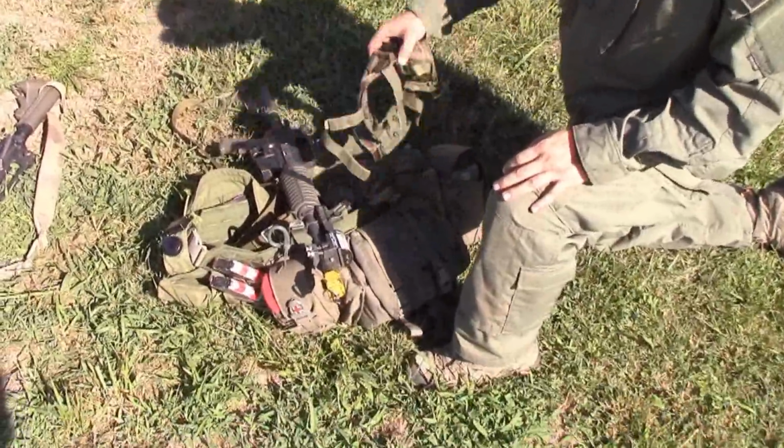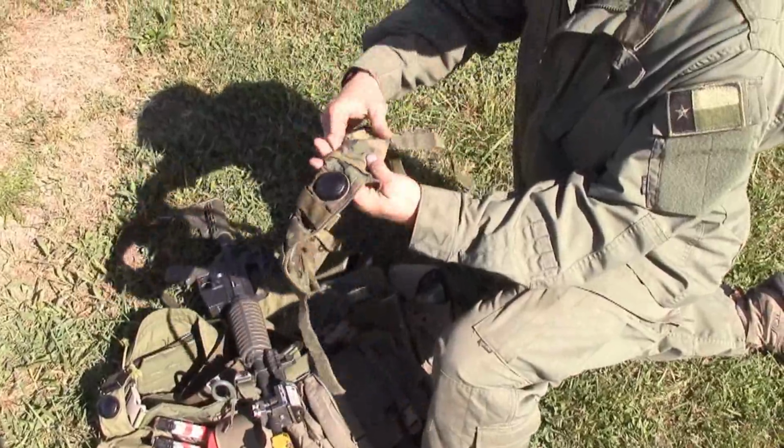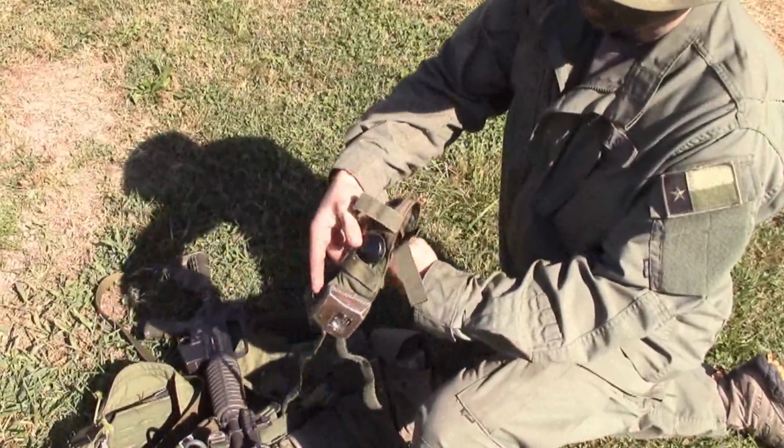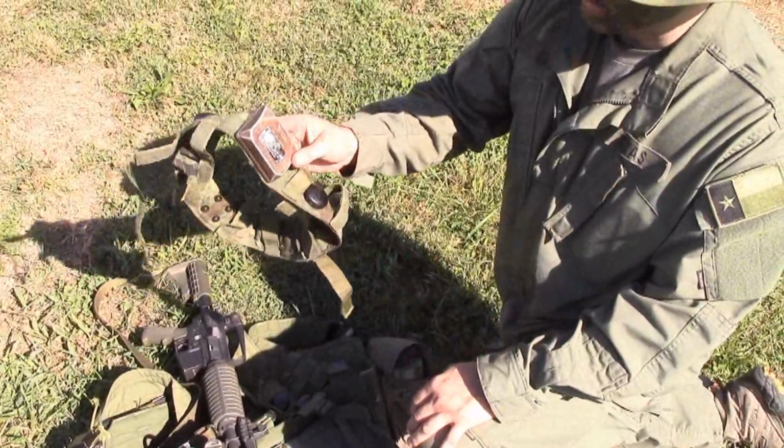So you've got your halo here. This one's been removed. You can see it's just got these Velcro straps that you can run through your boonie, through your helmet cover, whatever you've got. We found both systems fairly universal. This is heavier.